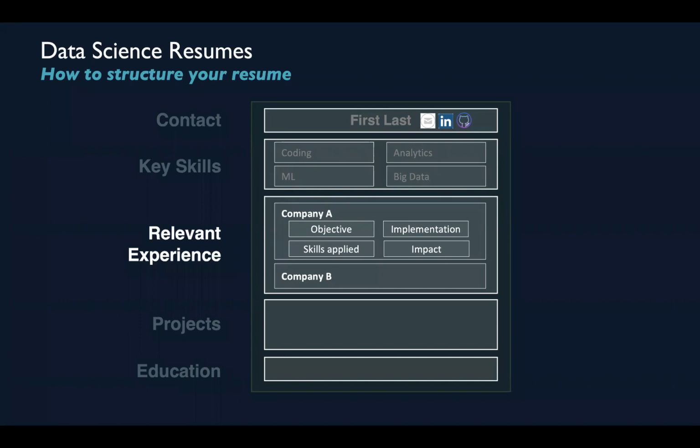And of course, having some sort of impact, is it increasing the profit, or the performance of the model, or decreasing some sort of runtime. These are all always helpful, right? So always start with, I think one bullet point should always be dedicated to the objective, right? What this project is about.